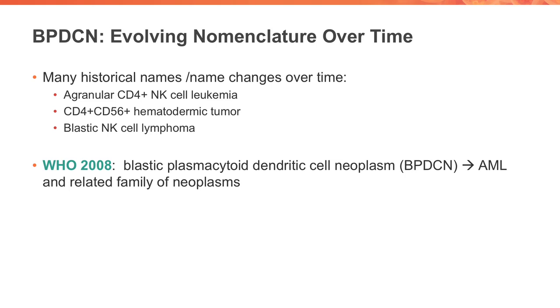One of the most important things about this rare cancer is that it has had many historical names and name changes over the last 4 decades. A sampling of those names include complex names such as agranular CD4 positive NK cell leukemia, CD4 positive, CD56 positive hematodermic tumor, and blastic NK cell lymphoma.